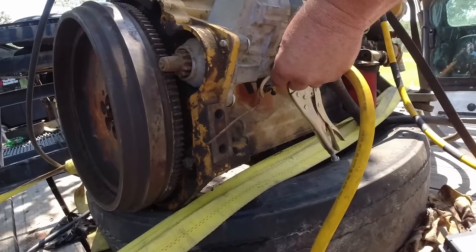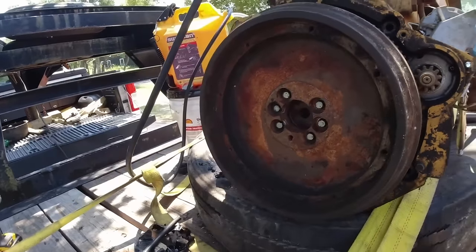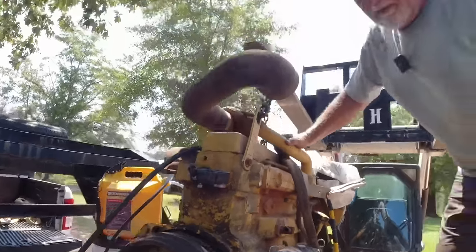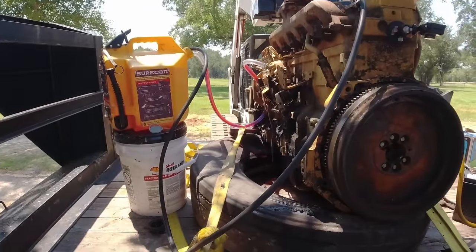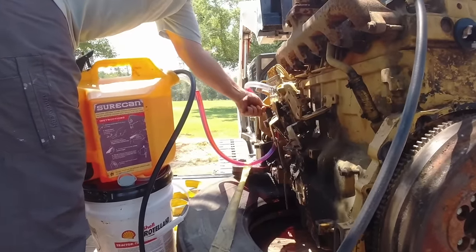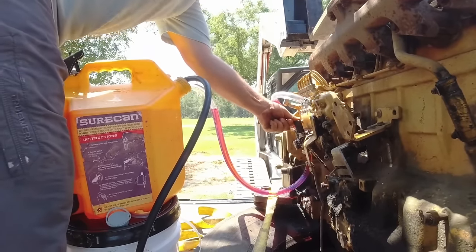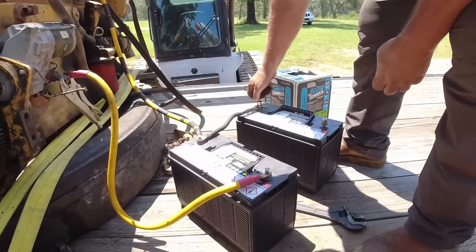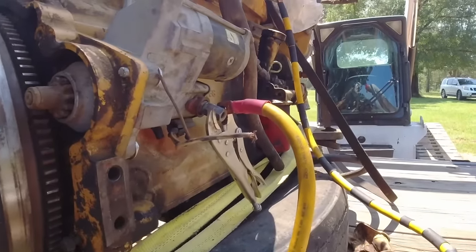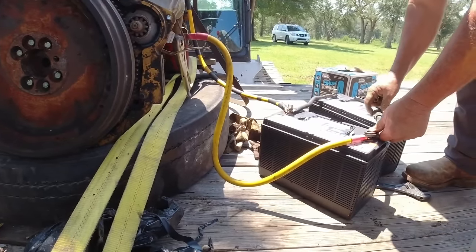Here we go. There you go. How about that? Yeah, buddy. Nothing happened over here. Nothing? All right, we're gonna give it a little more juice there. So essentially we got the hot to the starter, the ground to the engine up there. See if we can make this thing turn a little faster.